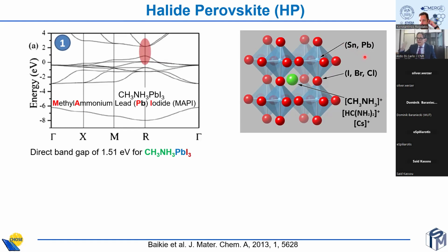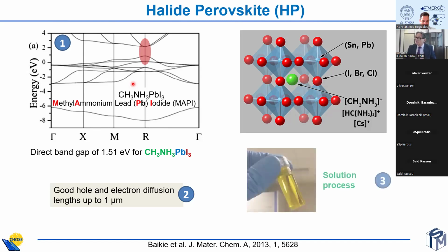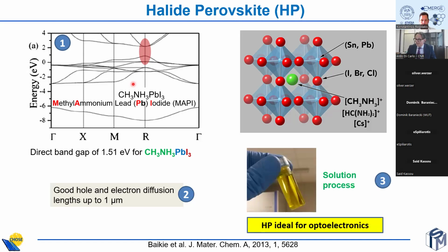This material, methylammonium lead iodide, for example, one of the materials in this class, is very good, and many others are also very good, because they have a direct band gap, so a very strong optical property. The gap is quite ideal for photovoltaic absorption. Moreover, they have very good hole and electron diffusion lengths, even though they are nanocrystalline. And its solution process is still unique, as I was saying before, so you can use conventional printing technology to fabricate your solar cell.